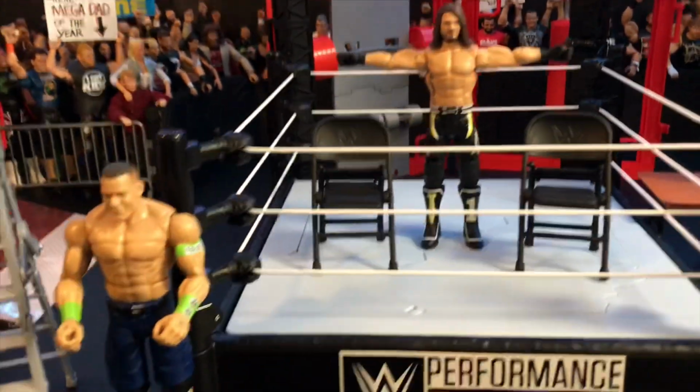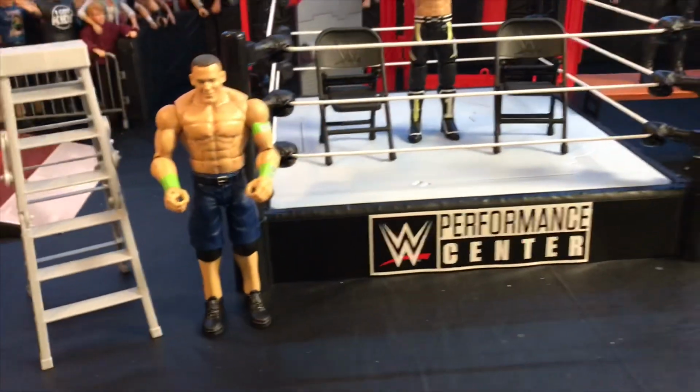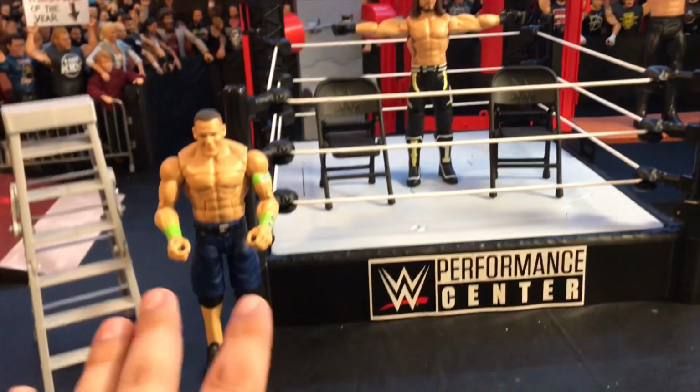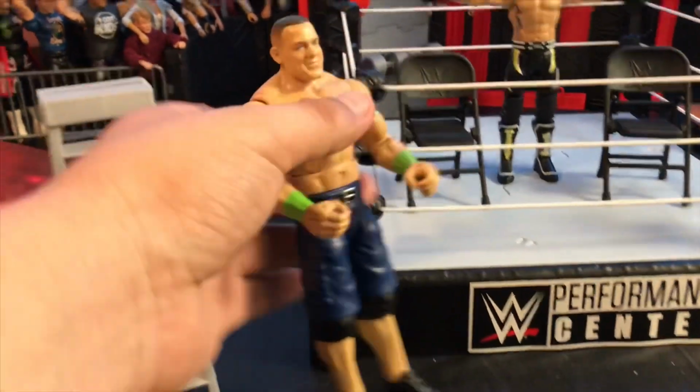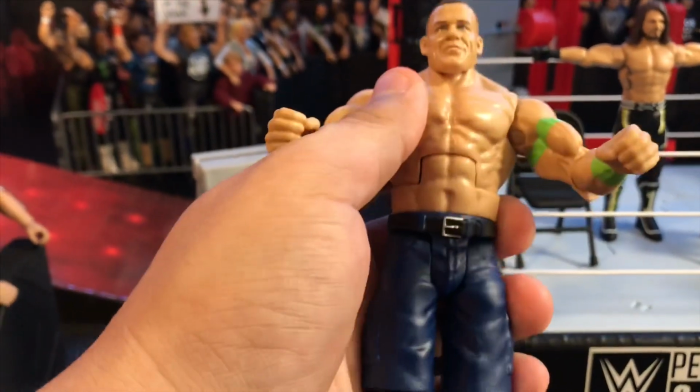Now about the figures, this is the thing that caught my attention about this playset, more than anything, was the figures. For example, I'm going to bring this John Cena in close. This is what I'm telling you guys, Elite torso, as you can see right there.